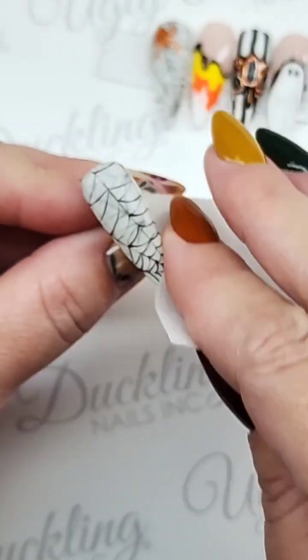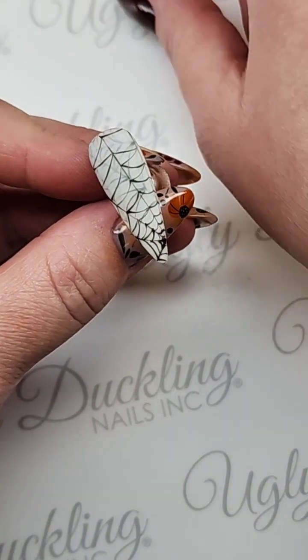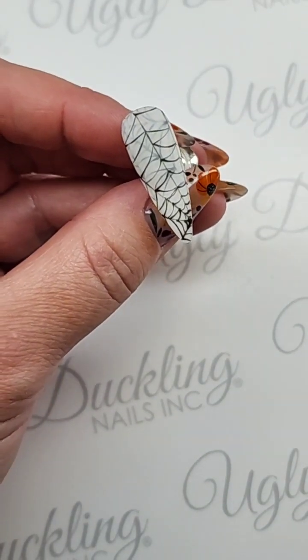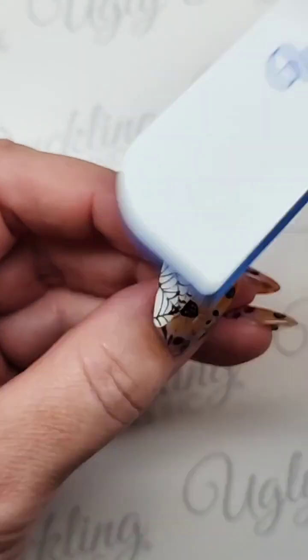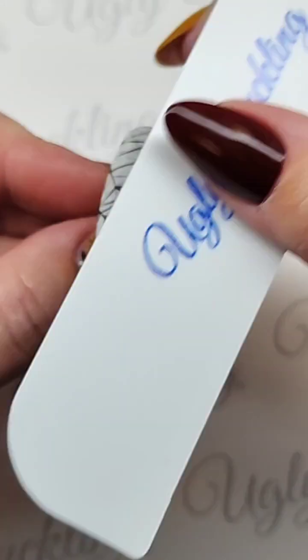Okay, so cleanse that with some gel cleanse and my lint-free wipe. Then I'm taking one of our fine buffers, and I'm just lightly buffing that surface. Like I said, we're lightly buffing it, so the nail is still going to be sealed. We're not buffing away the matte top coat. The nail is still sealed.